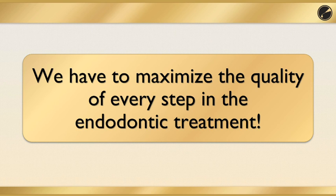So, we have talked about irrigation and how important I think it is. And we have to maximize the quality of every step in endodontic treatment. And I also want to re-emphasize, do a root canal on your patient like you would do it on yourself. Or if you were sitting in my chair, how you would want me to do it in your mouth. And I hope that we have shown you that with the proper irrigation techniques and the protocols, it's easy to do, and you as a general dentist can do this just like I can as an endodontist.